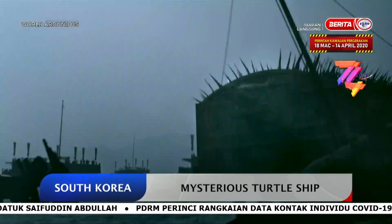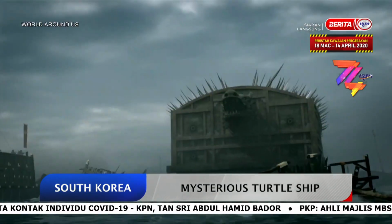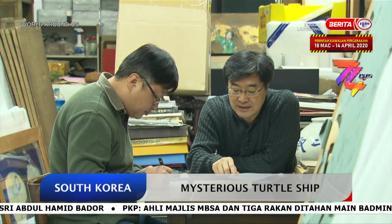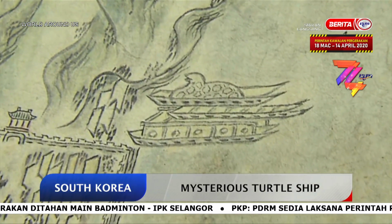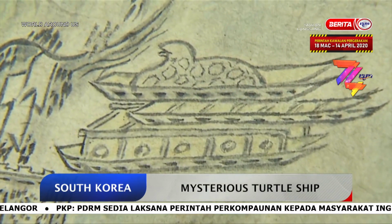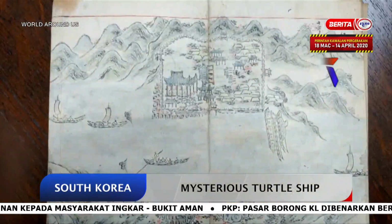A Korean researcher finds an old picture of what appears to be Admiral Yi Sun-shin's iconic turtle ship, which has remained a mystery for so many years. The turtle ship greatly helped Korean naval forces beat Japanese invaders in the late 16th century. There are few historical records to detail the actual figure of the warship other than movies or TV shows.